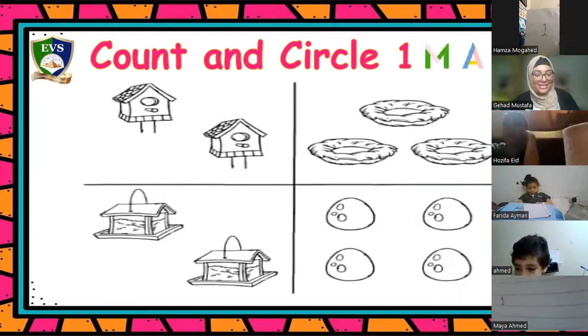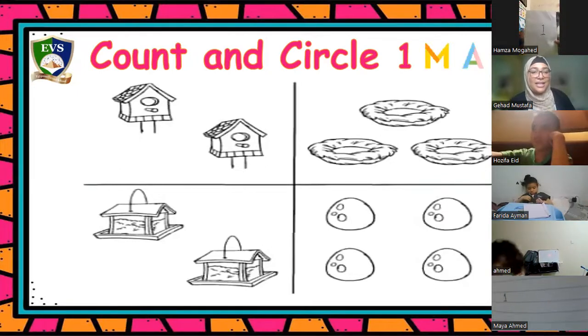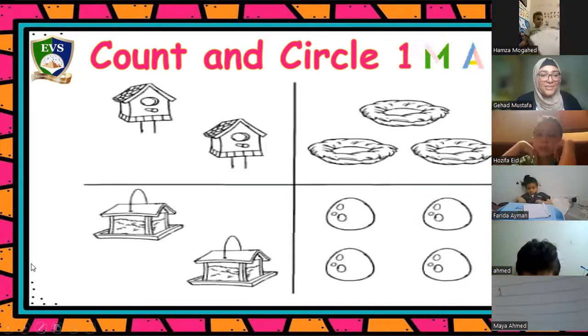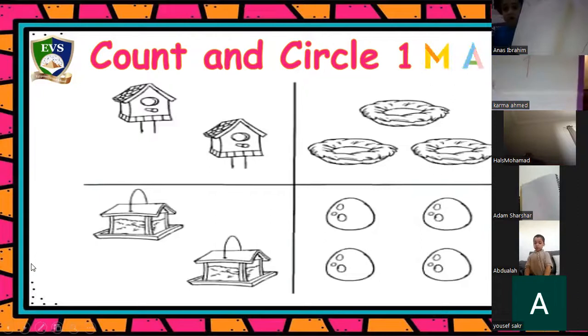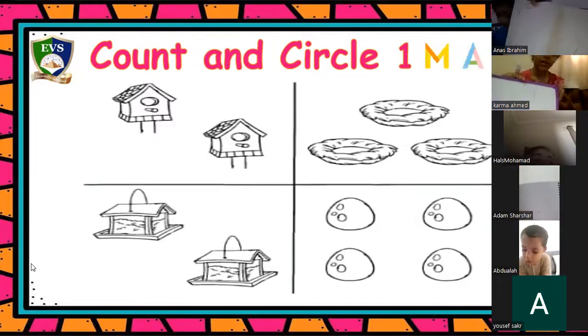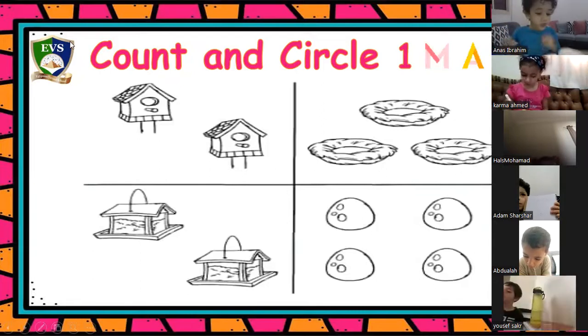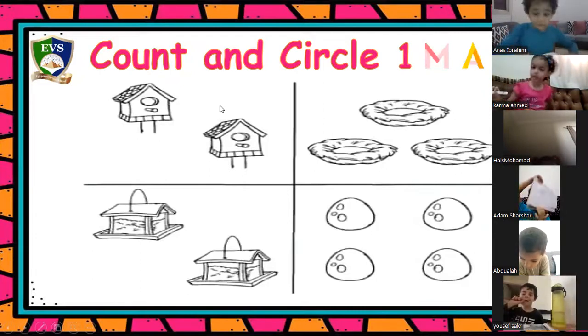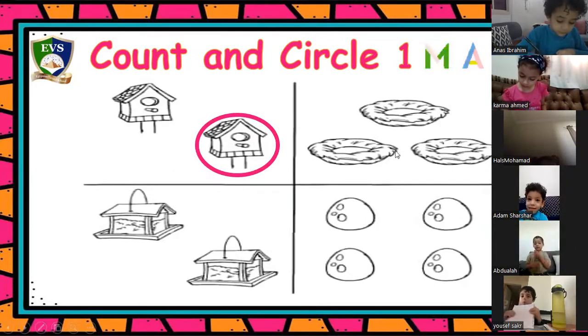Amazing, wonderful. Maya and Hamza, super amazing, wonderful. And also Anas and Karma, amazing. Adam, wonderful, super amazing. Now let's go over and let's count. Let's find the picture that shows one. Here we go over.